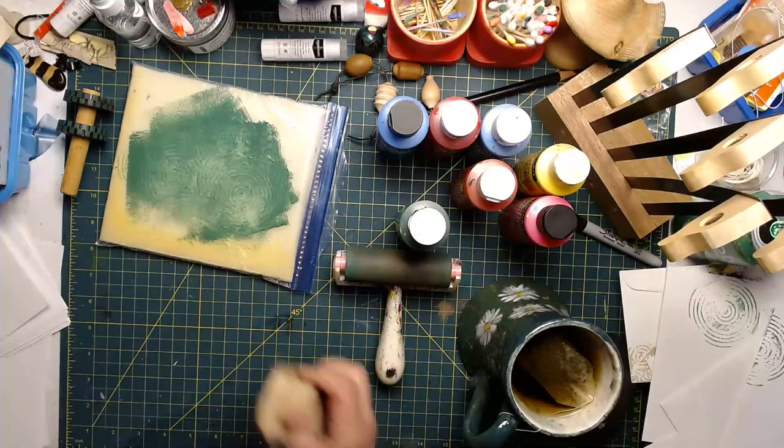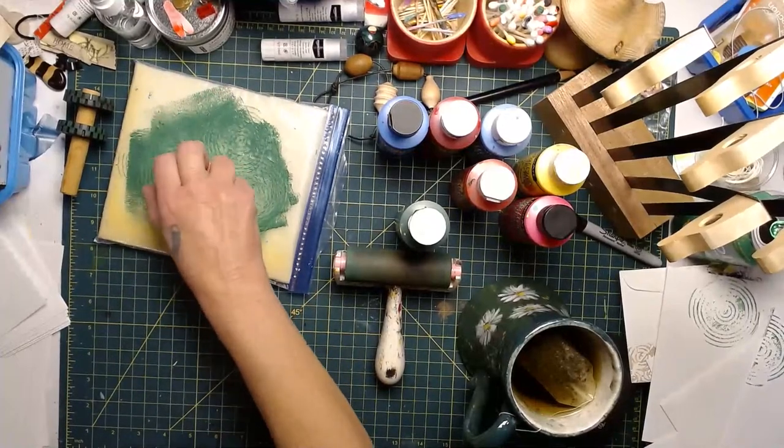We're playing. Yeah, I love the painty envelopes too. I really do.